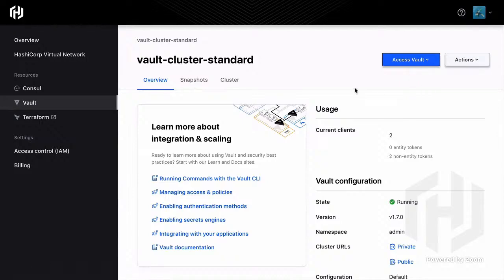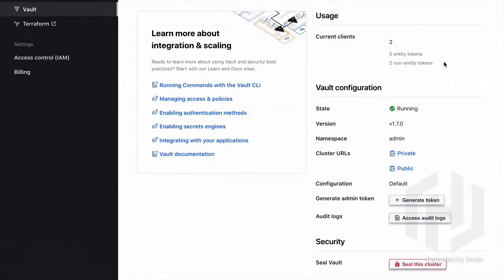We provide some metrics about the applications that are hitting the Vault cluster, and then we have some metadata here about the cluster and how to connect to it. For example, via the private or public addresses. On this cluster, I chose to expose a public address just for testing. Actually, I put together a few diagrams that might help explain how things are wired up, so let's jump over there just for a minute.